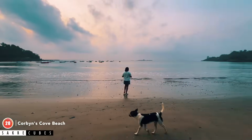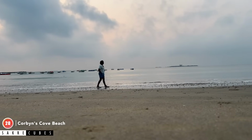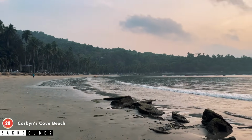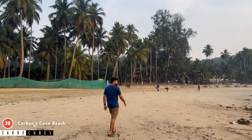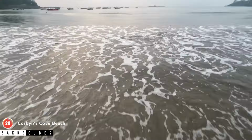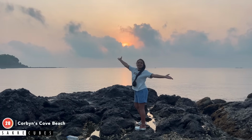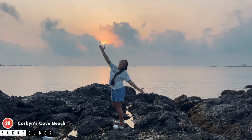Situated around 8 km from the city centre, Corbin's is the only sandy beach near Port Blair. Although Andaman is known for its stunning beaches, Corbin's is definitely not one of them. The water isn't the cleanest and it's not as beautiful as the beaches in Havelock or Neil Island. The only reason you might want to visit this beach is for its sunrise.